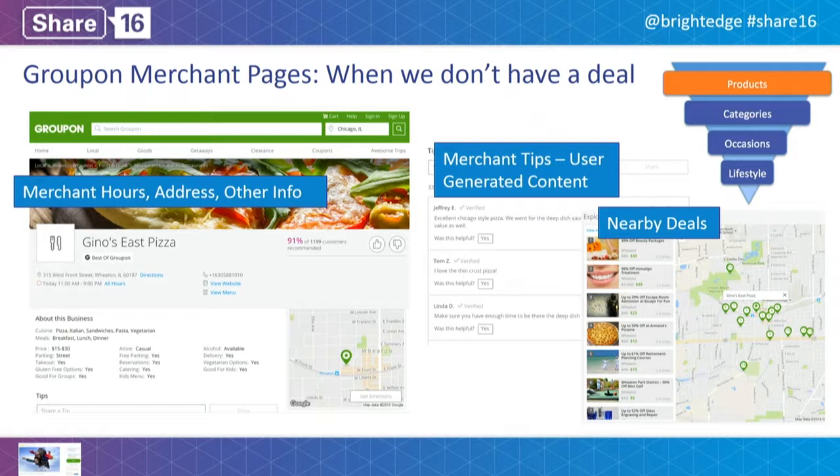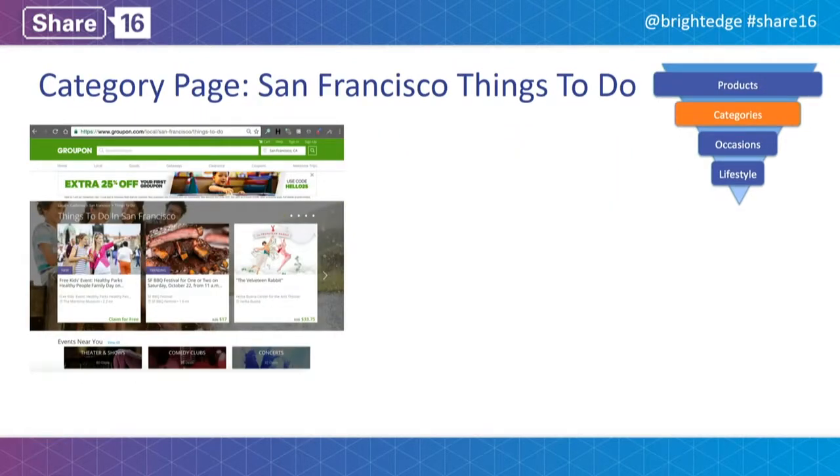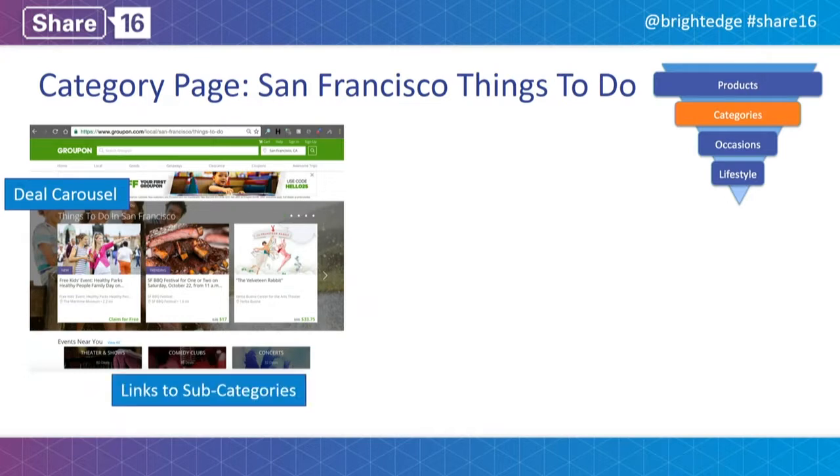And again, if you don't have a CMS that can do that, at Groupon we build our own pages from the ground up. So we've built these to do this, but that's really what you need to do on an e-commerce site. Category page. So again, all these categories because we're a marketplace. Here's San Francisco things to do. We've got a deal carousel at the top with snippets from the deals. We have these links to subcategories right in the middle.